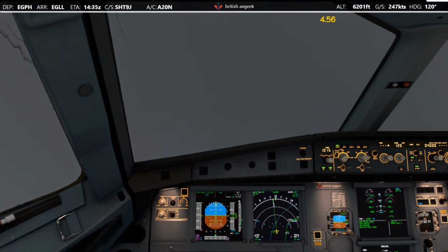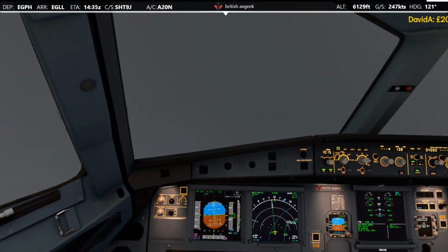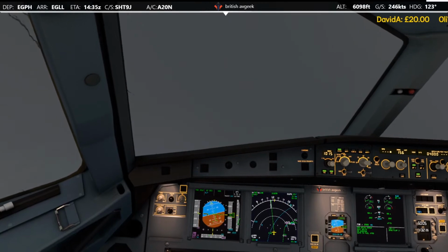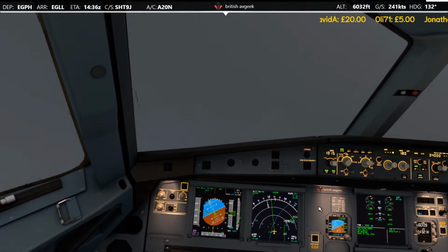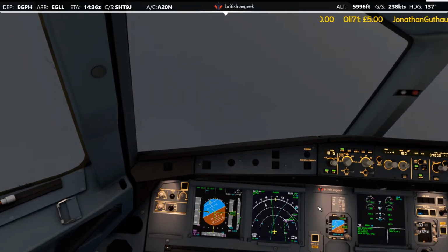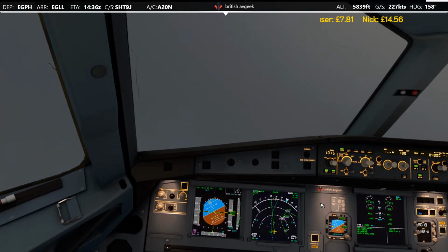Shuttle 9 Juliet, turn right, heading 180 degrees. Right, 180 degrees, Shuttle 9 Juliet. Shuttle 1 Papa Lima, descend flight level 70. Descend flight level 70, 170. Gonna make me a nice little alert for night shift. Shuttle Liner Bravo, descend flight level 80. Level 80, Shuttle 9 Bravo.